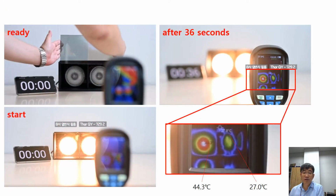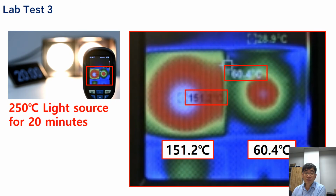If you compare the temperature, the competing film on the left is 44 degrees, and the temperature of the Kapha nanoalloy film on the right is only 27. It can be seen that the competitive products rise up to 150 degrees even in the long time high temperature test, but the Kapha nanoalloy film is maintained as low as 60 degrees.